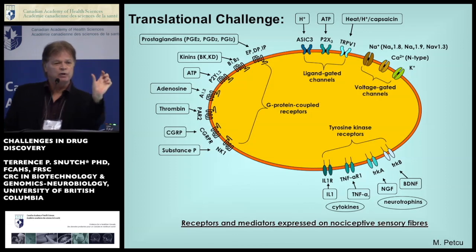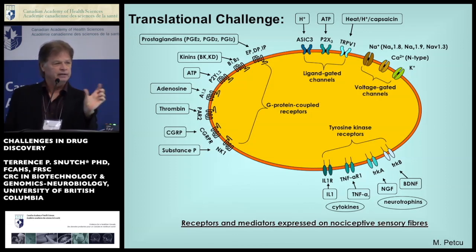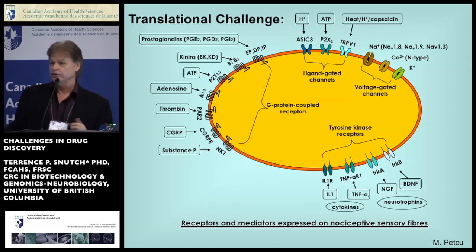You can't pick each one of those, spend $100 million on each one, and go through that 10 or 12 year process in the reality of the world we live in with regard to drug development.